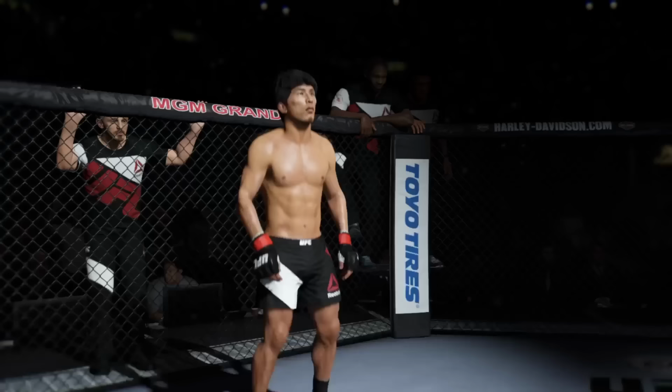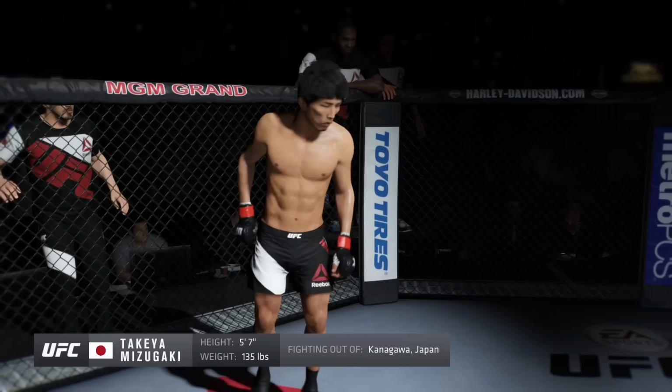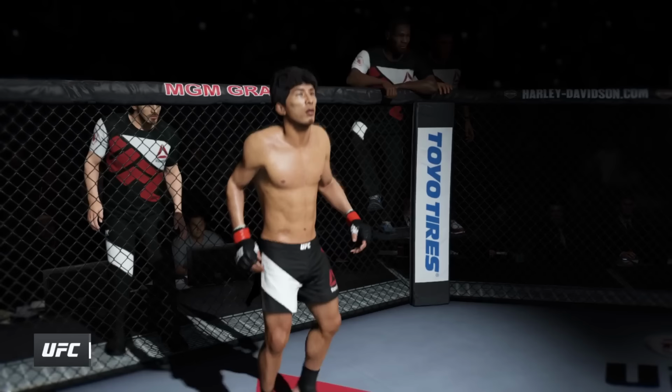And now introducing his opponent, fighting out of the red corner. This man is a boxer holding a professional record of 21 wins, 10 losses, and 2 draws. He stands 5'7" tall, weighing in at 135 pounds. Fighting out of Kanagawa, Japan, Takeya Mizugaki!